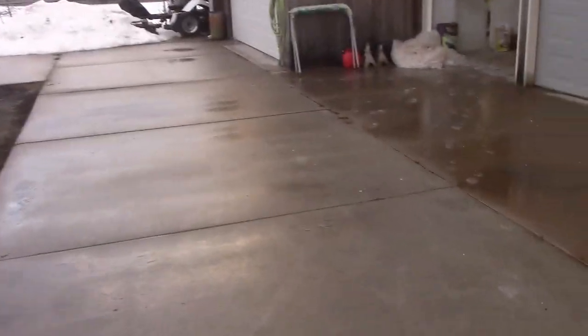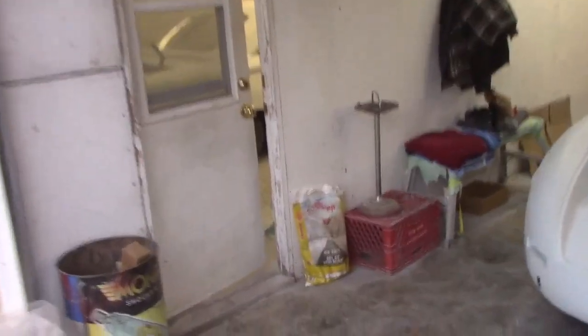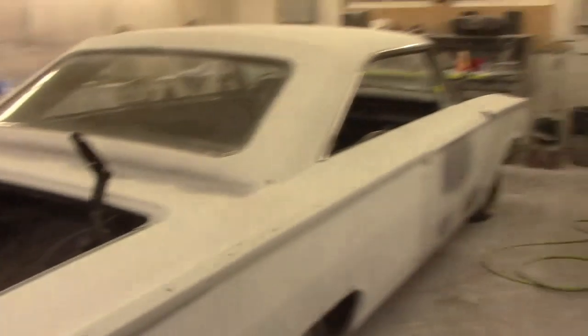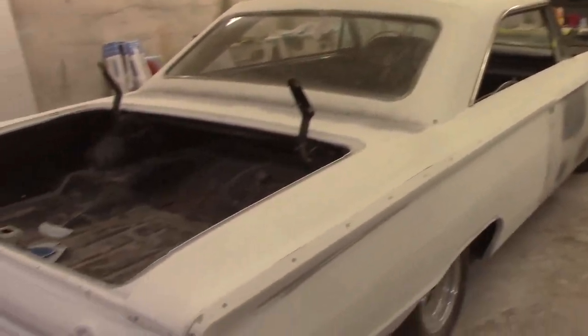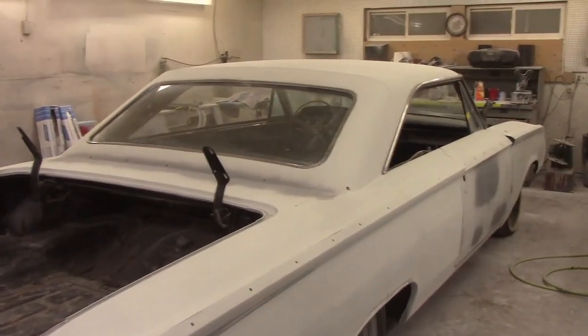So it was too cold last week, but now we're ready. Temperatures are good again, so we're going to be painting a '64 Merc Marauder this week. So I just dragged a bunch of parts over to the paint booth, and now we're just giving it a final once-over. Usually takes a full day to give it a once-over. You just run over it at 600, make sure there's no little chips or anything. You never know, you can always miss things.